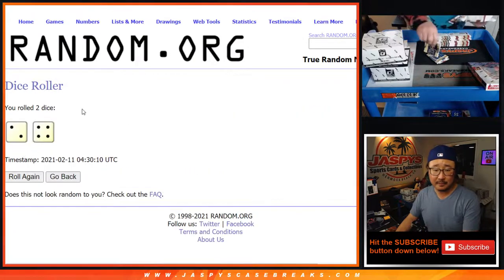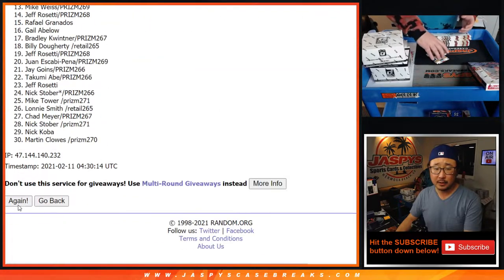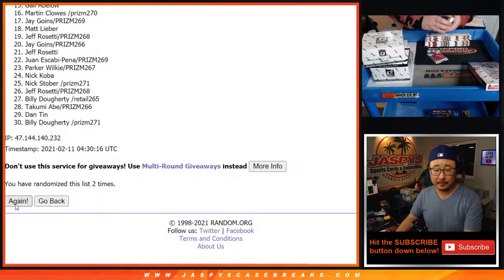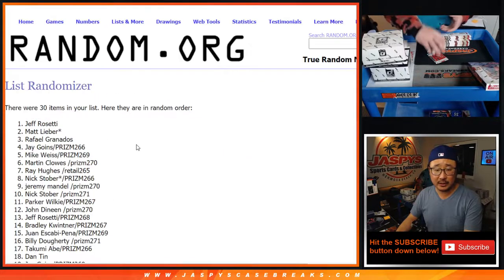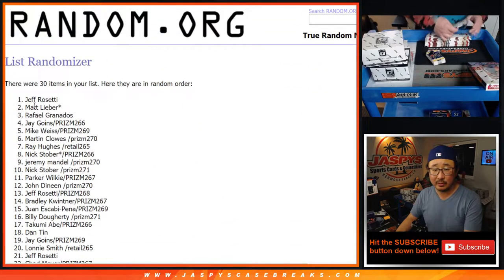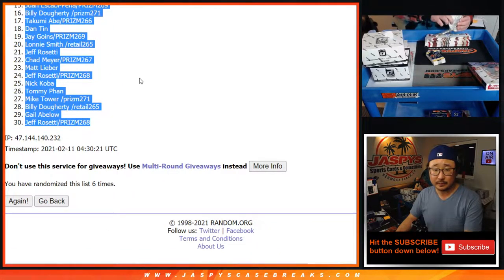Let's randomize it. 2 and a 4, 6 times for names and teams. 1, 2, 3, 4, 5, and 6. After 6, we got Jeff Rossetti, down to Jeff Rossetti, with a spot that he bought straight up, and a spot that he won as well. Nice.